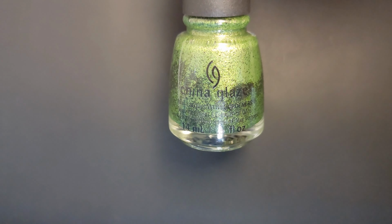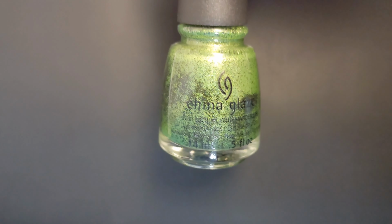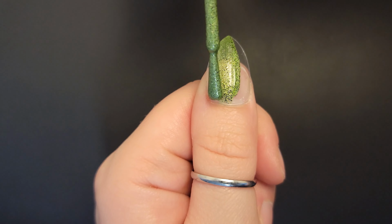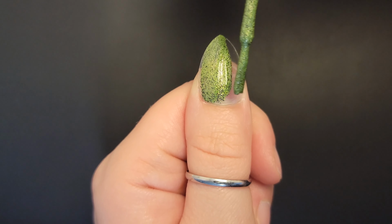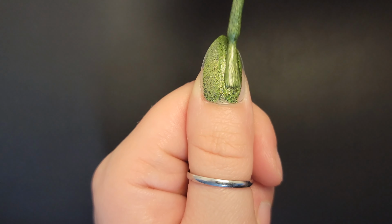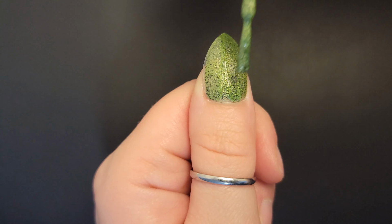Next up we have Butt Up Corpse by China Glaze. This one is not usually available on the China Glaze website, but you can find it at many other retailers. So this one is almost there in the first coat. I am going to put on a second coat just for full opacity.